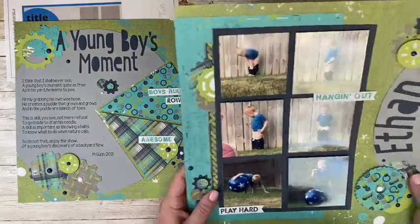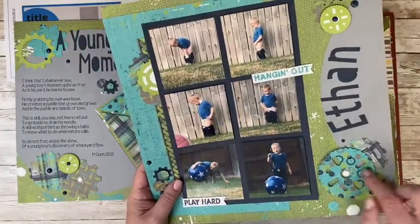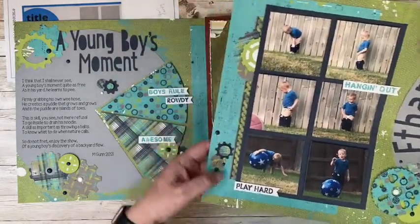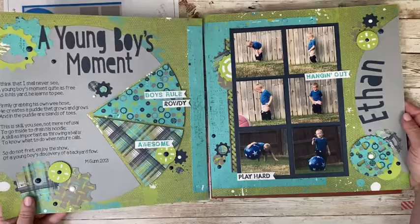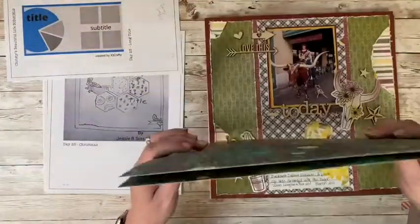And then you can see with my gears, I also have some dots that are just put around in my visual triangles as normal, just to add that extra interest. So I found this to be an adorable layout. I hope you do too. Lots and lots of fun to create.